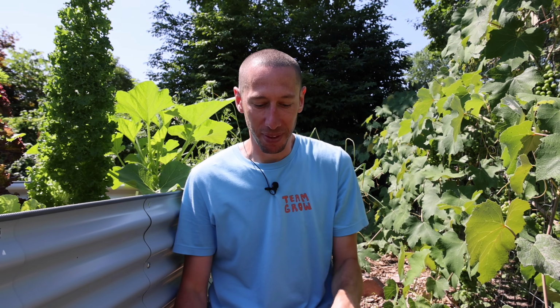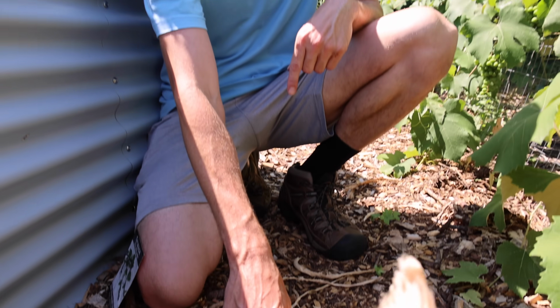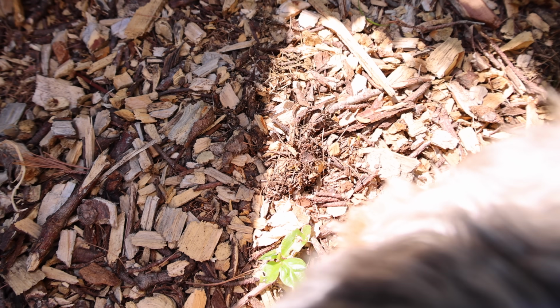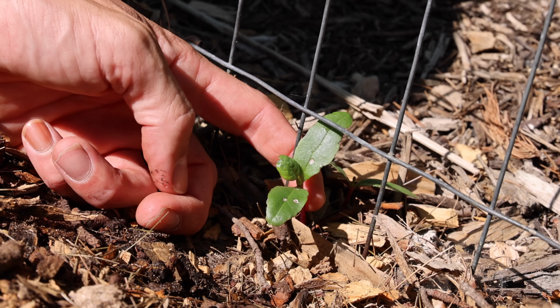Another crop we can get planted in July is red Malabar spinach. This isn't a true spinach, it's a vine and it's a tropical plant. I have some growing right down here, just popping out of the ground. Tuck's kind of in the way, looking for another snack. And I also have some more growing along the fence line. This thing grows really well in the heat because it's tropical.